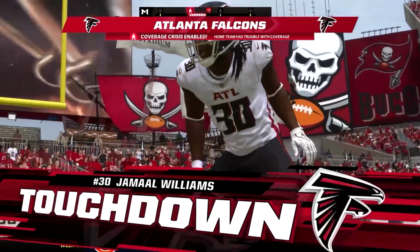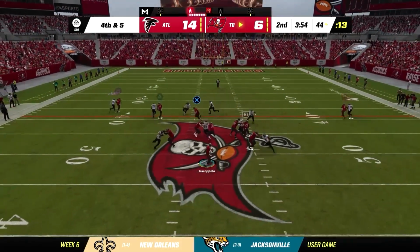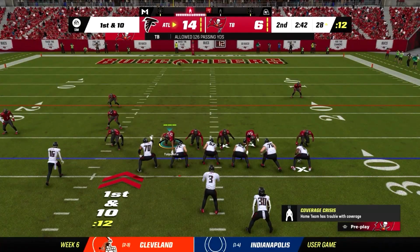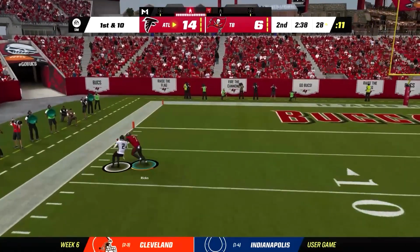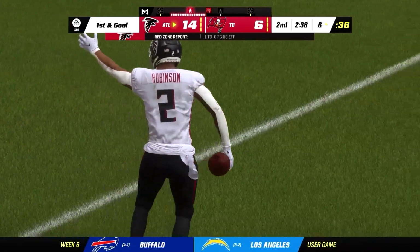What a great start to the day for this Falcons offense. They now lead 14-6 as Jimmy Garoppolo retakes the field for the Buccaneers, and he throws it to the sideline. What a great play by Russell Gage. Oh wait, he actually dropped it. That was so depressing. Now right here, look at this pass from Daniel Jones to Demarcus Robinson. That was put right in the breadbasket. Perfect pass. Gotta give him credit for that.